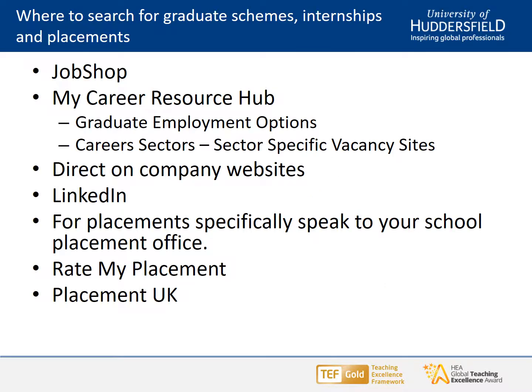Now you know when to look for these opportunities, the question is, where should you be looking? The University Job Shop will advertise various opportunities all year round. You can sign up to vacancy alerts as well for any roles matching your preferences. Use the My Career Resource Hub. There are many links under the Graduate Employment Options section, and in careers sectors there are sector-specific vacancy sites that are useful to check out.